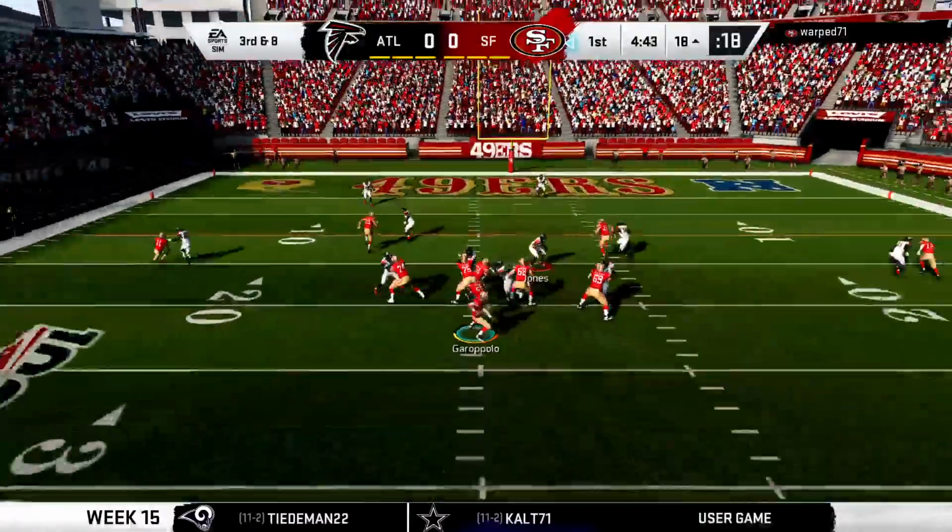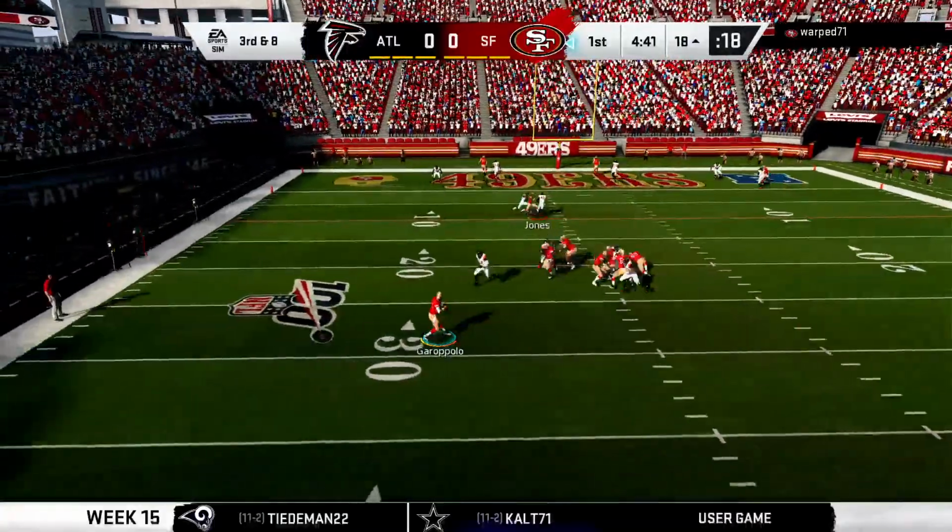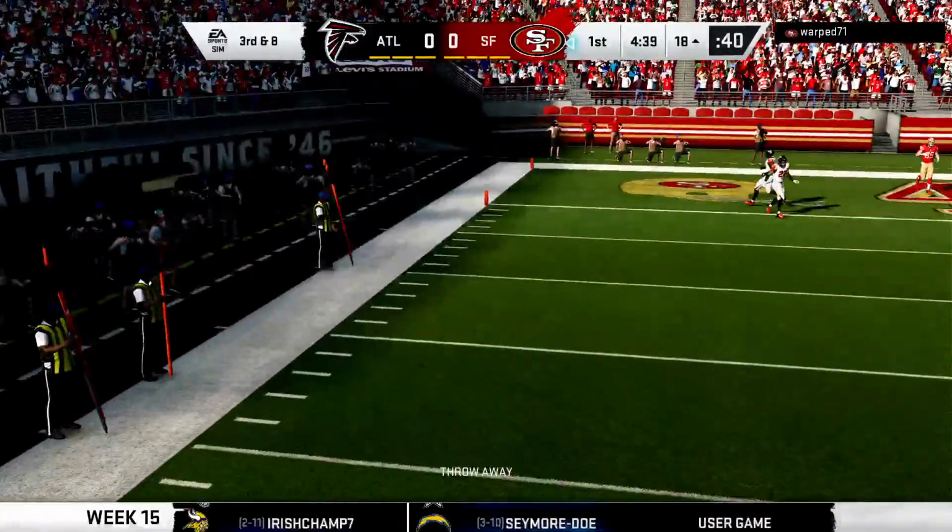35 the mark! Play fake there to Coleman. Now Garoppolo. And that is incomplete.